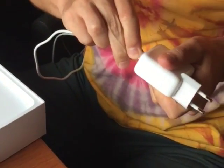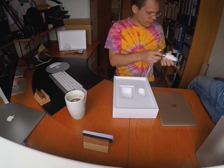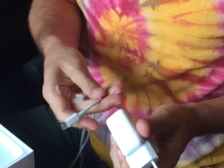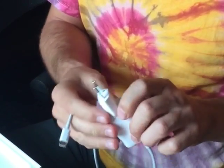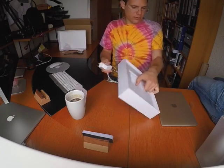And the funny thing about USB-C is you can plug it in either way. So now you have 4 ways how you can plug it in. This, and this. Isn't that cool? It took us 20 years to come up with reversible power cables. And there's nothing else in the box.